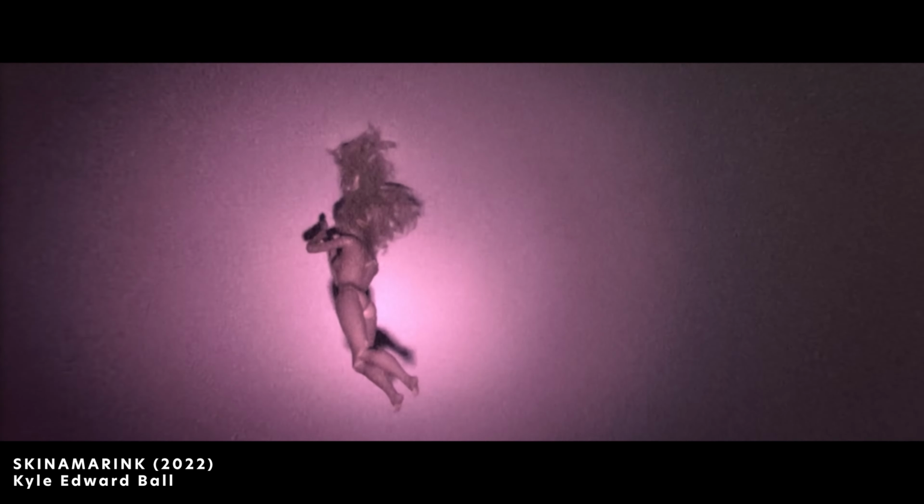When they were making SKINAMARINK, they actually dialed their ISO up as high as they could, and they placed their hand over the lens of their camera and got about 10 seconds of film grain from their actual camera so that it would match up closely with all of the footage that they shot. And then they overlaid that film grain on top of everything. And that's what I did here in this piece as well.